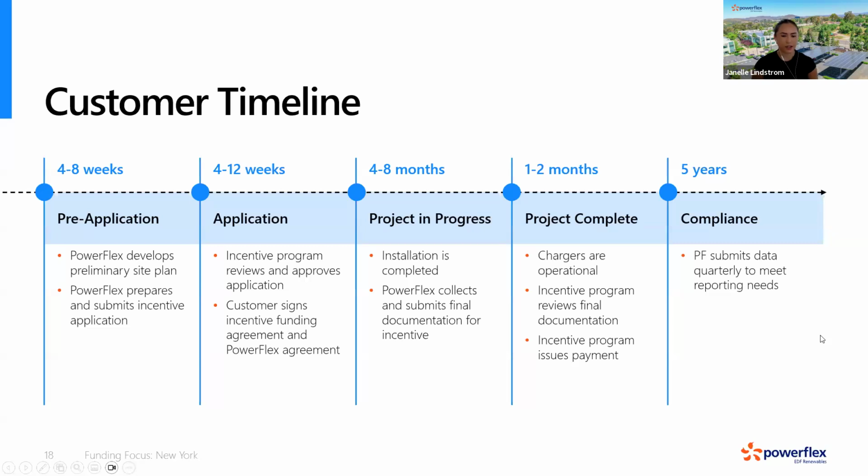And once that's completed, our incentives team will collect and submit the final documentation for the incentive. Then the chargers will be operational and turned on. And once all of our final documentation is approved, then the program will issue payment. So the joint utilities has a 5-year compliance period where they do require every customer to submit quarterly data reports in exchange for the incentive. Luckily, we do have an in-house compliance team that will handle all of those reporting needs for you, just to take another thing off your plate.